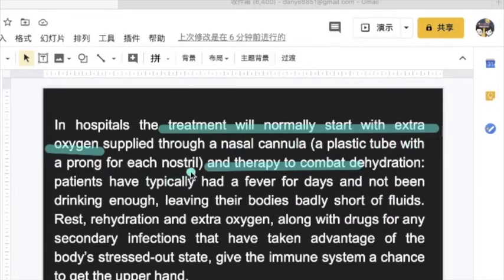A plastic tube with a prong for each nostril. So it's like a plastic tube with a fork for the nose. You put it inside the nose. Prong is like a fork. Knife, fork, hamburger. Didn't they use a fork yesterday to cut a hamburger?